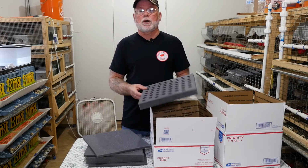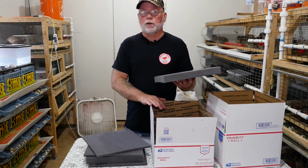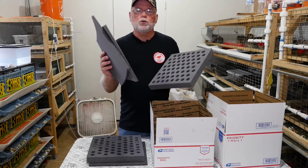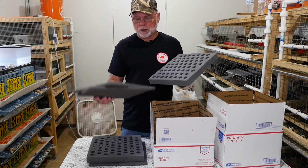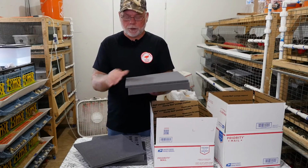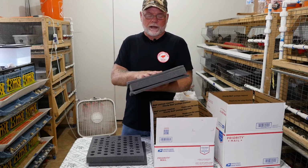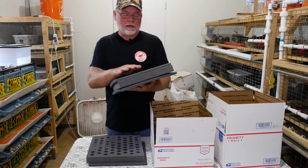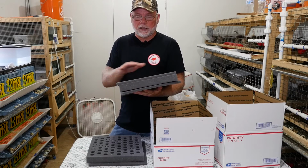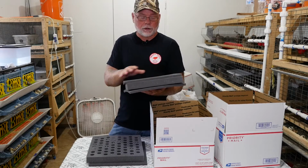The egg shipper is also cut specifically to fit inside a priority mailbox. And with each egg shipper, you will get 2 foam inserts. One of the inserts goes on top of the egg shipper, and the other insert goes on the bottom. And what that does is that sandwiches the eggs in the foam shipper so they cannot move around, they can't be jostled around left or right, and they also cannot move up and down vertically.